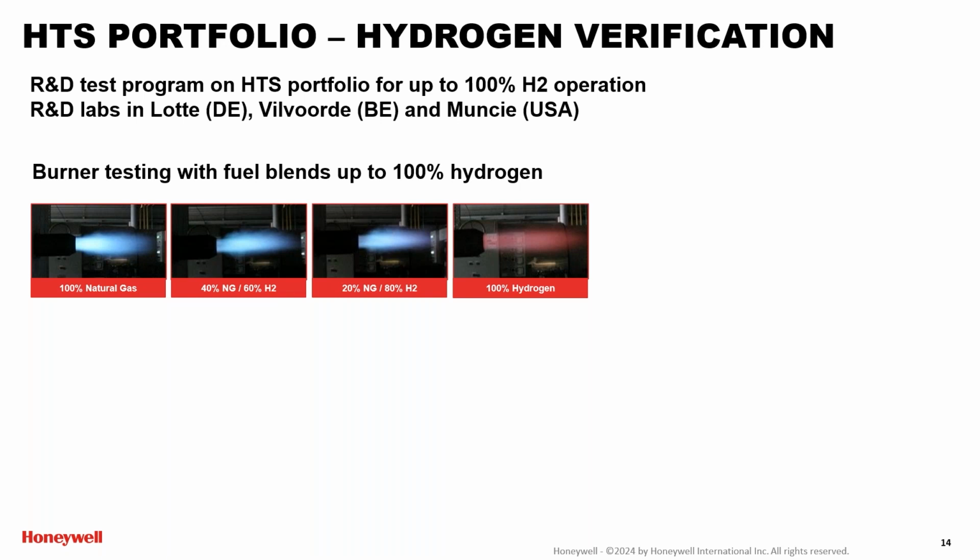and in Europe and Germany and Belgium, to see how they performed with really different blends of hydrogen with natural gas. And here's a series of photos with one of our burners, starting with 100% natural gas on the left, progressing up to 100% hydrogen on the right. You can see even with 80% hydrogen, the flame still, in large part, looks very much like a natural gas flame. It's got that distinctive blue color, pretty opaque flame. But once you cross over 95, 100% hydrogen, for sure you get this more reddish orange flame. It's a bit more translucent. It's not as visible to the naked eye, for sure. Fortunately, it's still very visible with UV flame scanners.